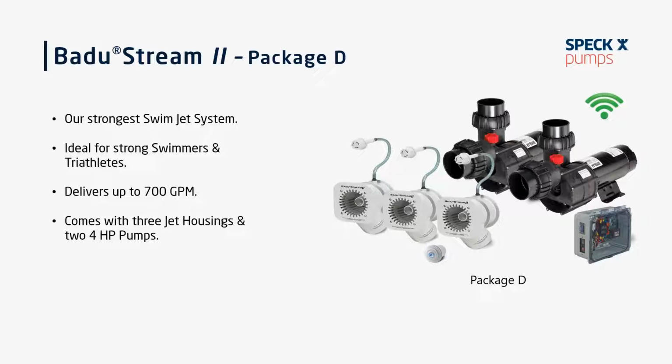So specific categories that this comes up with a lot: triathletes, and we'll find kids on the swim team. So if you've got high school swimmers, that sort of thing, definitely want to go with the sprint system, this package D. That's going to be the only thing strong enough to keep them back from the wall.